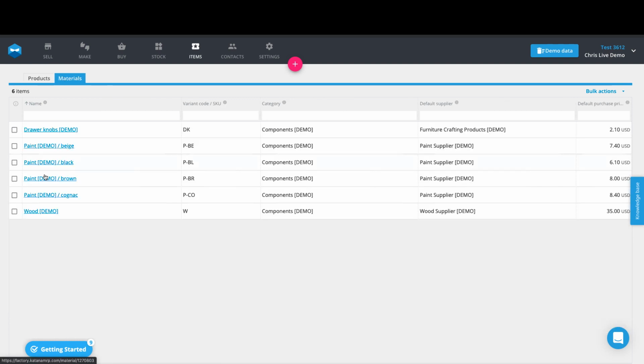On the materials list, you'll see an overview of all of the materials that you have uploaded, either from a spreadsheet or manually entered, including their category and a default supplier, which you can specify. This helps with the auto aggregation of purchase orders, which we'll get to when we cover POs. In addition, we have the default purchase price, which is automatically added as the purchase price to a PO when you make a PO for that item.